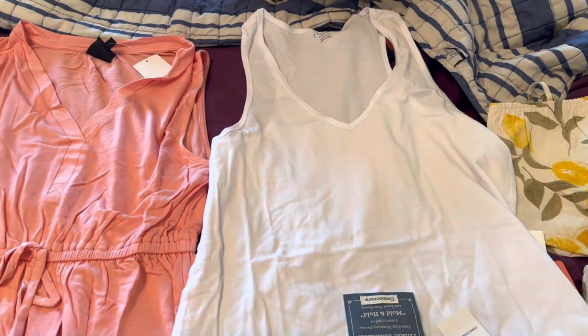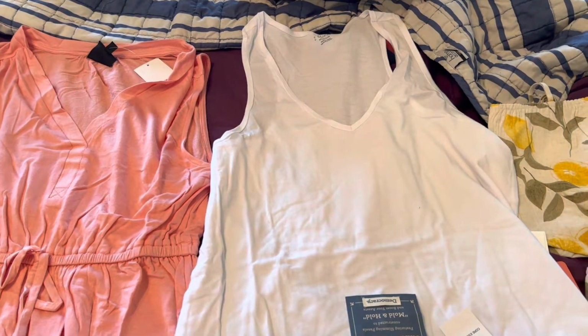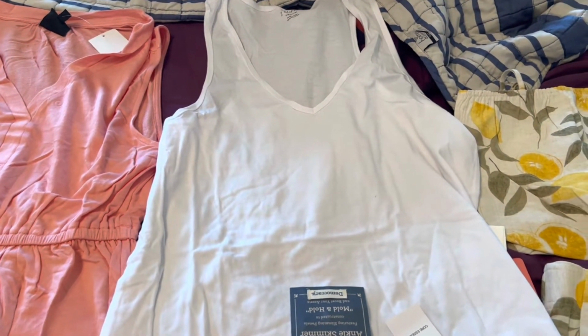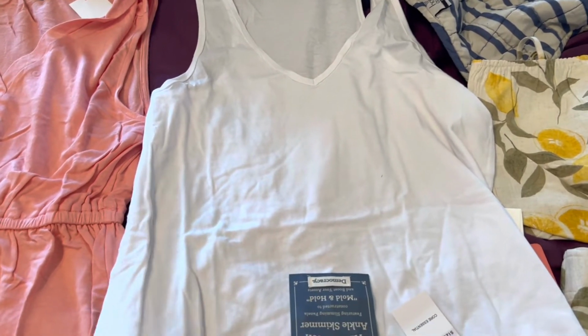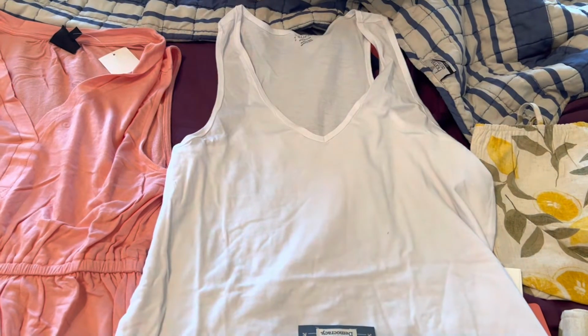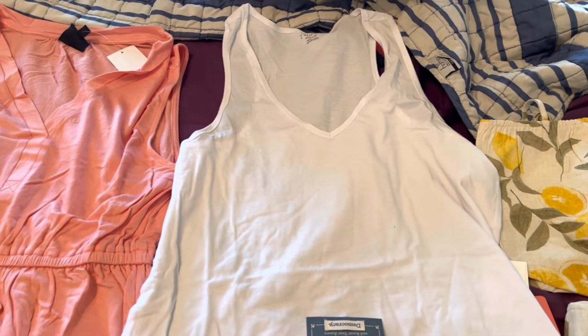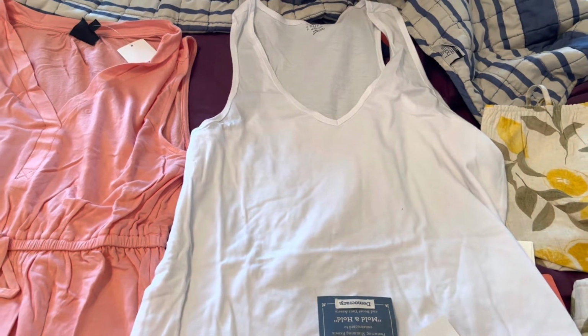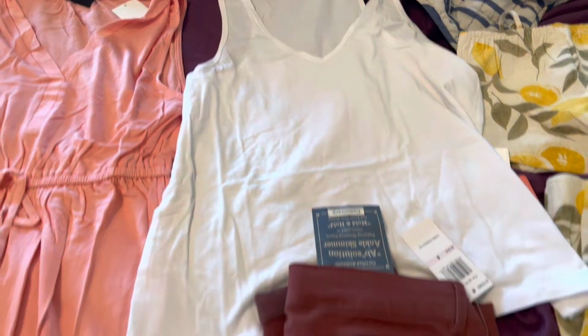This tank top is the organic V-neck tank in white, size medium, by Z Supply. The only thing I'm thinking about this is it looks awfully thin. Looking at it laid out, it's just very, very thin. So we'll see how that does. If it shows everything or if it has modest coverage, we're going to find out.